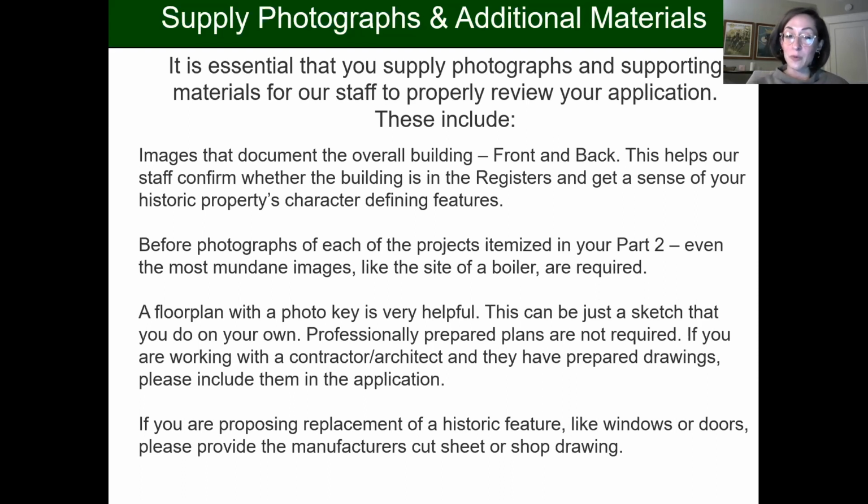If you are proposing replacement of a historic feature like windows or doors or your roof or siding is another one, then we definitely are going to want to see a specification for a product that you're using. So, a proposed window replacement specification from the window company or a shop drawing, something like that. These are things that if we need, we will certainly ask for, but it's always good to be prepared and send in your materials in as complete a format as you can.